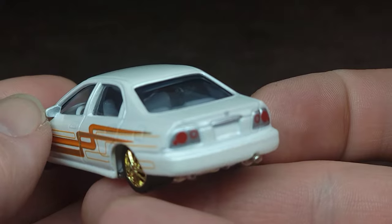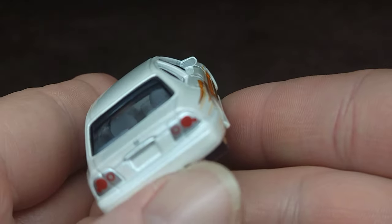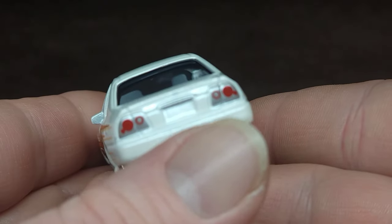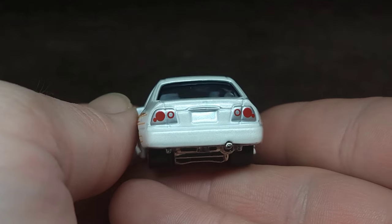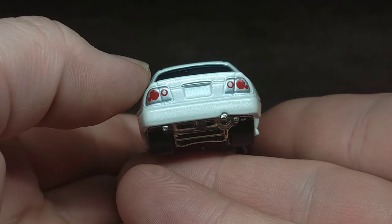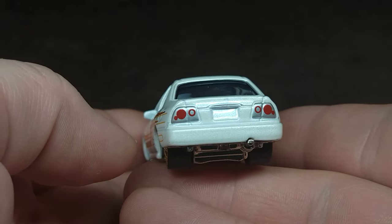Look at that. They put a little bit of silver paint on the mirrors. That's a very lovely touch, because you can barely tell, but it's there. Very nicely done on the rear taillights. They're painted, but clearly. Very nicely.